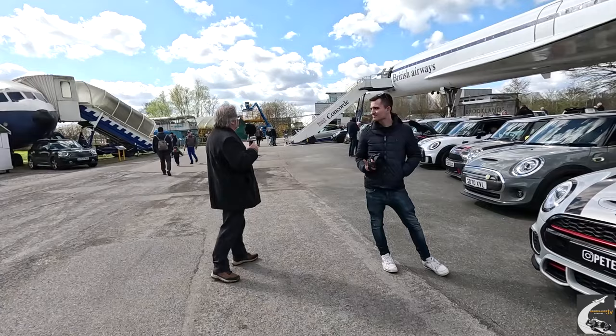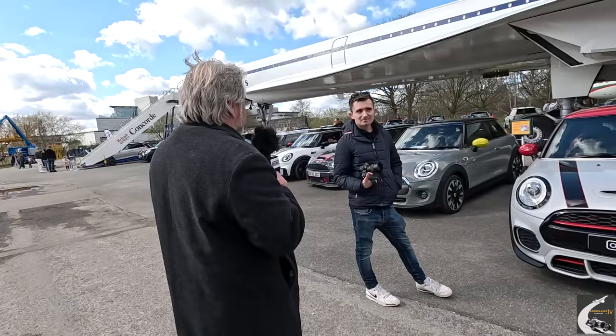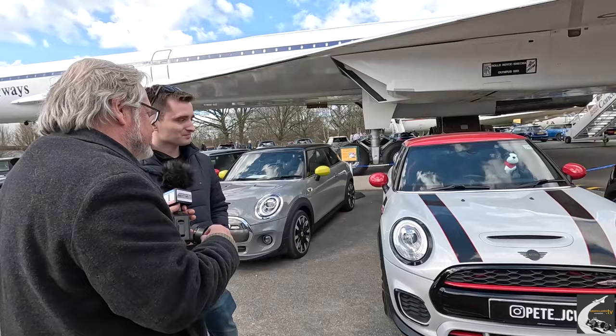Thanks, Vince. Right, we're over by Concorde now, as we can see. Beautiful piece of British engineering behind us here, and underneath the delta wing of that is the Mini Club UK, and a lot of modern Minis here, and this one in particular is a John Cooper Works and belongs to Pete. We can tell from his plate on the front here. Hi Pete. Hiya. So it is a John Cooper Works. Tell us a bit more about the car.